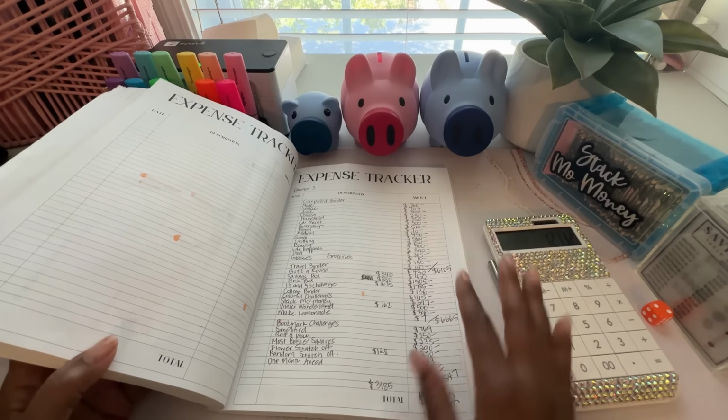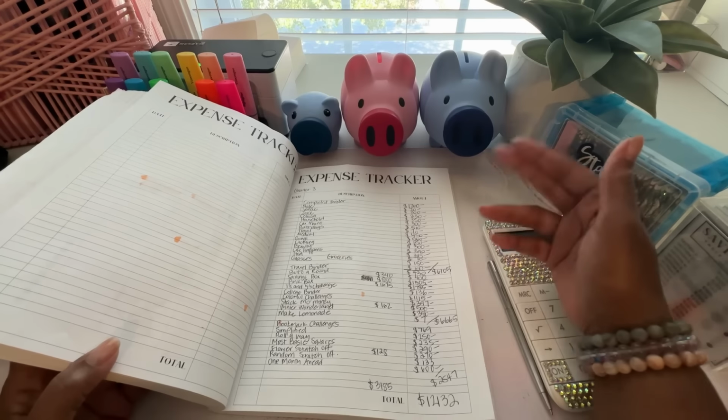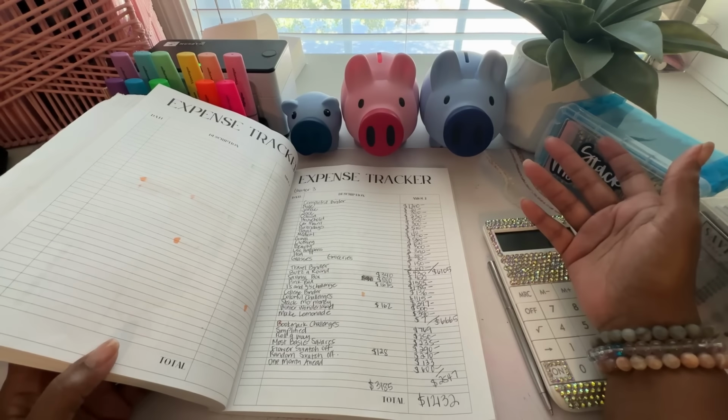Some of the stuff I'm going to spend, like I said, most of these savings, sinking funds end up getting spent little by little over time. They go up, they go down. So I'm not going to worry about that.